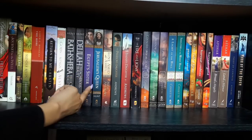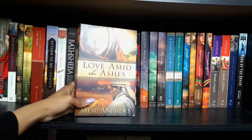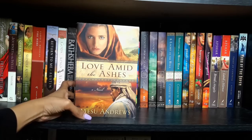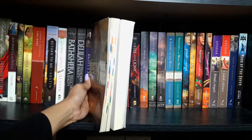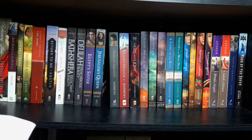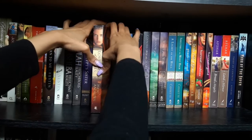Egypt's Sister, Jerusalem's Queen, Love Amid the Ashes by Mesu Andrews. I have read. I did enjoy. I gave it 4 stars. This is the story of Job and the story of Dinah combined. It was really, really interesting. I tabbed up the first quarter of it, and then the rest of it I didn't tab up. But I think I did make some markings. I don't know. But I didn't tab it, so, yeah. 4-star book for me. It was good.